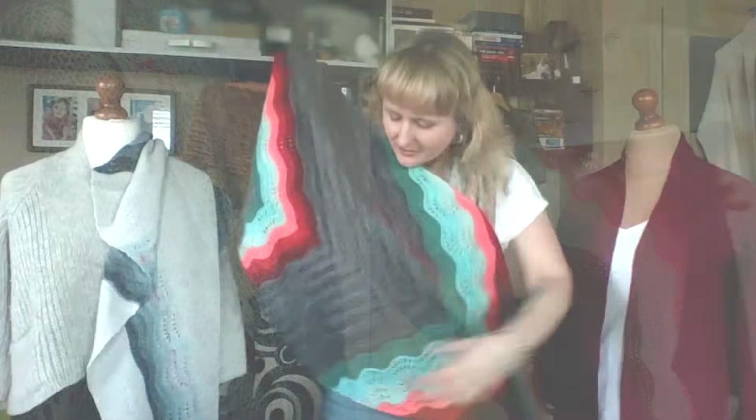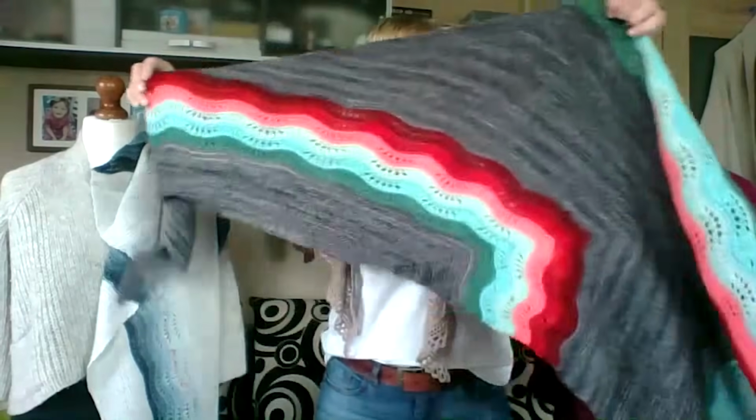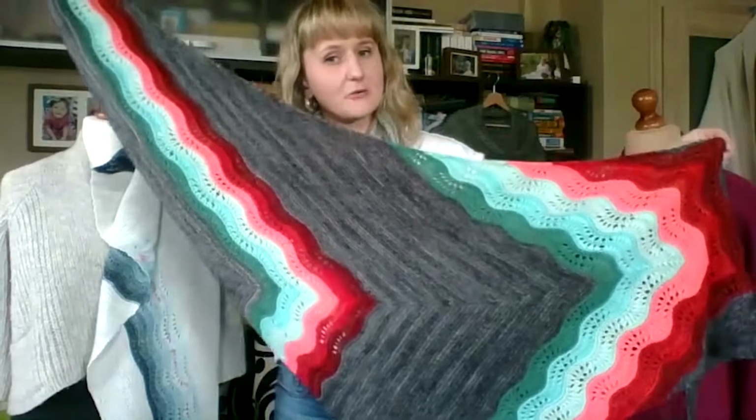So they just get bigger until this point, and then they are the same, and you start decreasing stitches and create this funny shape. It's very wearable.